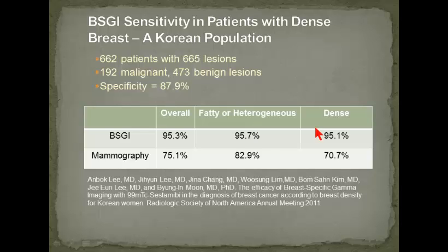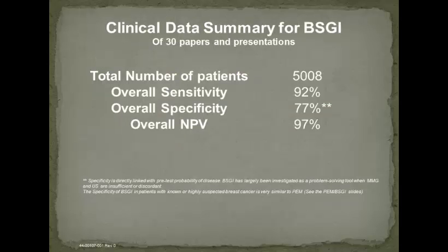And I think this tells the story better than anything else I've read: you can see that the sensitivity of the nuclear medicine technique was the same throughout, overall, in the fatty breast and in the dense breast. It was all about 95%. Whereas mammography overall was 75%. In the fatty breast, it was slightly higher, and in the dense breast, it was lower. And so that's really the power of the technique, that it provides this kind of equal sensitivity.